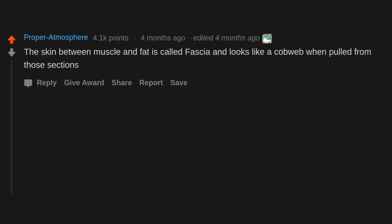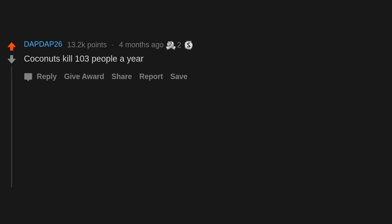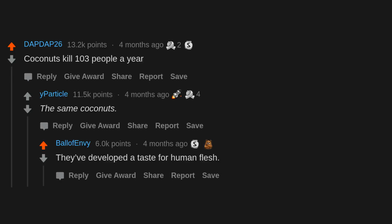The skin between muscle and fat is called fascia and looks like a cobweb when pulled from those sections. Well, you shouldn't be pulling on it. You'll go blind if you do it too much. Coconuts kill 103 people a year. The same coconuts. They've developed a taste for human flesh.